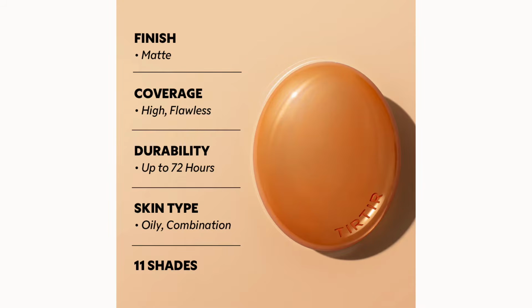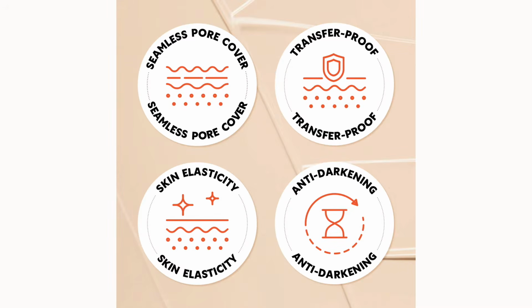If you were wanting to try it, maybe this is a good time to buy if you can find your shade. This is for oily combination skin, which is what I have, a semi-matte. I can't remember if I said that. This has the same coverage, but it's supposed to be a thinner texture, which for me, the initial cushion foundation, I didn't really reach for it. It wasn't my favorite. Now their new liquid foundation, bomb, love it, wear it a lot. I highly recommend that one. But the first cushion, I liked it, don't get me wrong. I just didn't find myself reaching for it. And the packaging on this just isn't my thing, but a lot of people like it. Transfer proof, skin elasticity, anti-darkening, seamless pore coverage, and that's really kind of all it says.